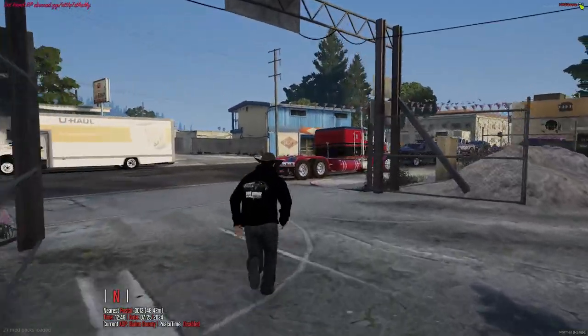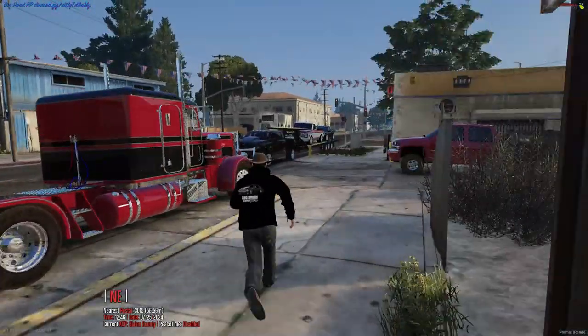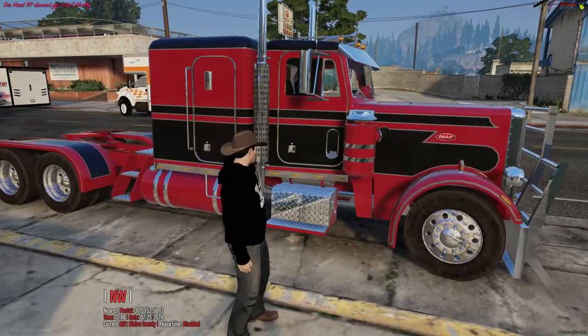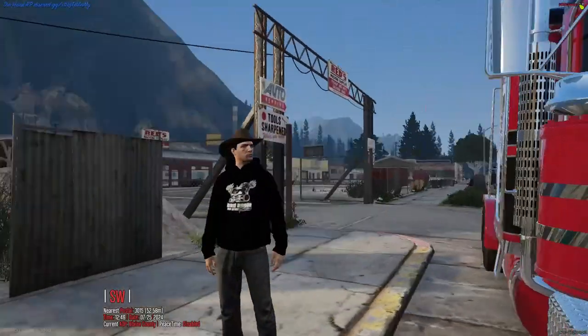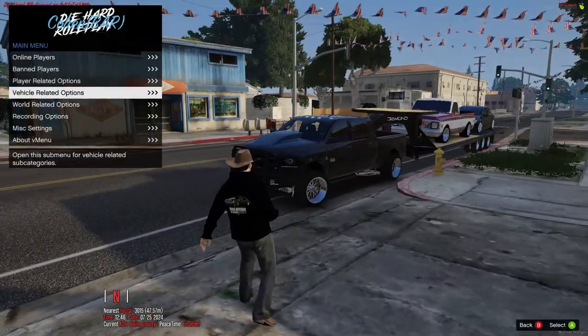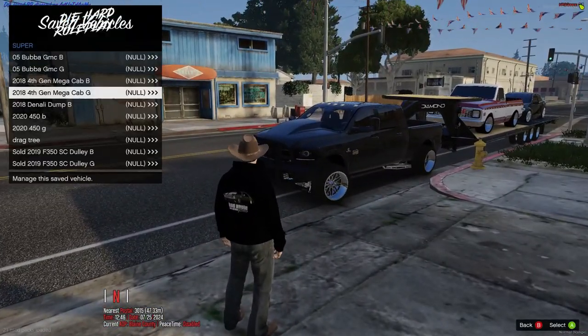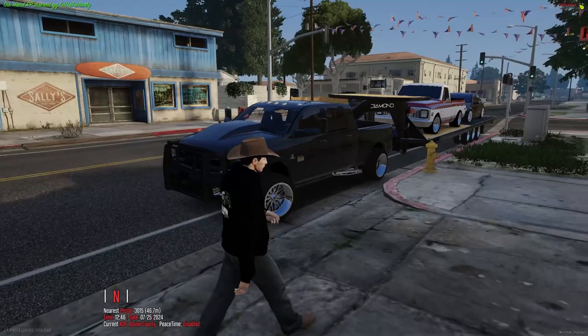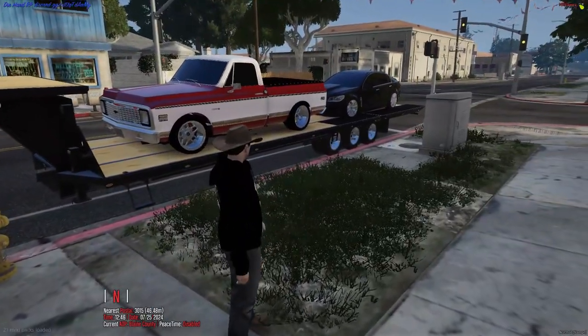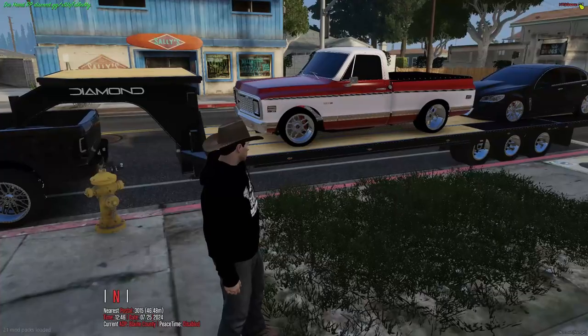We got the 389 semi right here. We normally just use this for our little trucking thing we do on the side when we go pick up trailers, since I kind of do like a trailer dealer, I showed y'all in a few episodes back. Right here we have our, what year is this truck? 2018, fourth gen. Behind it we have our little 30-something foot, I don't know the exact size, Diamond C trailer.